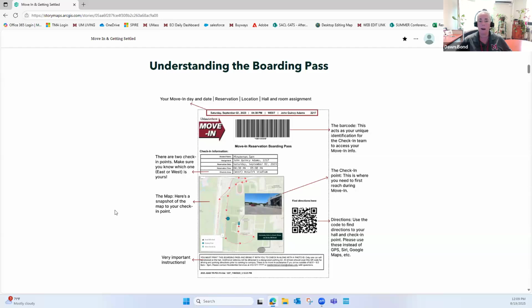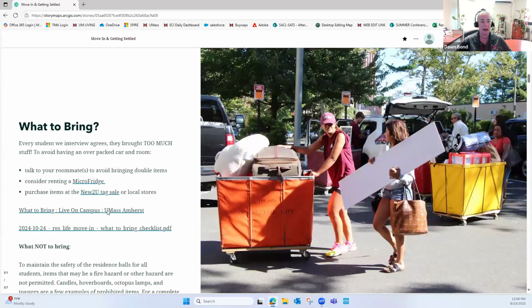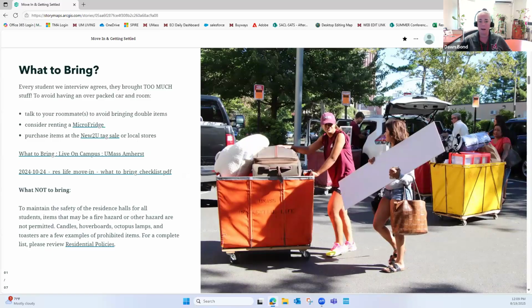So I think we can move on from the boarding pass. Couple of hints and tips around what to bring. It's not too late to order a micro fridge. I think that they can no longer guarantee that it'll be in the room waiting for you or your student. I know this week we are working with MicroFridge very closely and getting MicroFridge units into students' rooms, so that's happening as we speak. We do hold a giant tag sale on Saturday, August 30th.